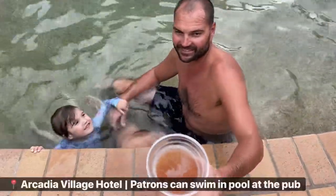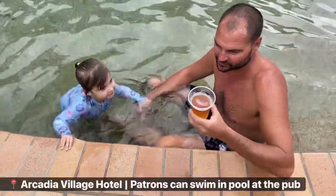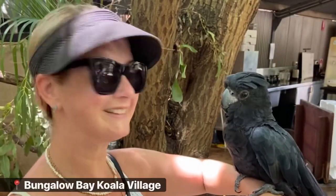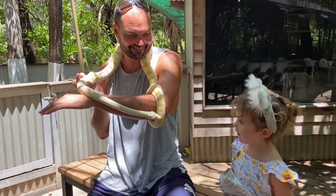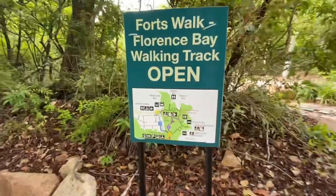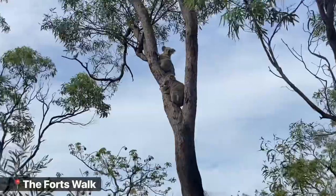We returned back to Magnetic Island, enjoying a few bevvies. Also visited the koala village, which was pretty interactive, and I actually enjoyed it more than Zara. I highly recommend to do the forts walk. This was brilliant. Got to see these guys out in the wild too.